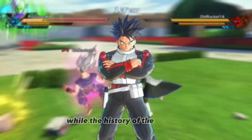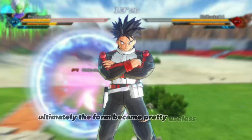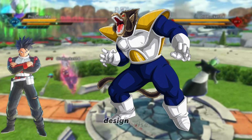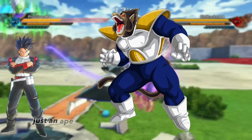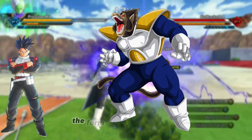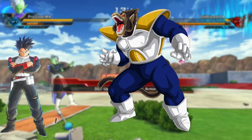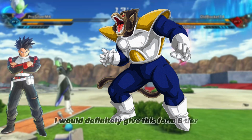While the history of the original Great Ape form is interesting, ultimately the form became pretty useless and forgotten. Design-wise, it's pretty simple, just an ape version of the Saiyan that transformed. My favorite character to use the form is definitely Vegeta when he transforms against the Z Fighters. I would definitely give this form B tier.